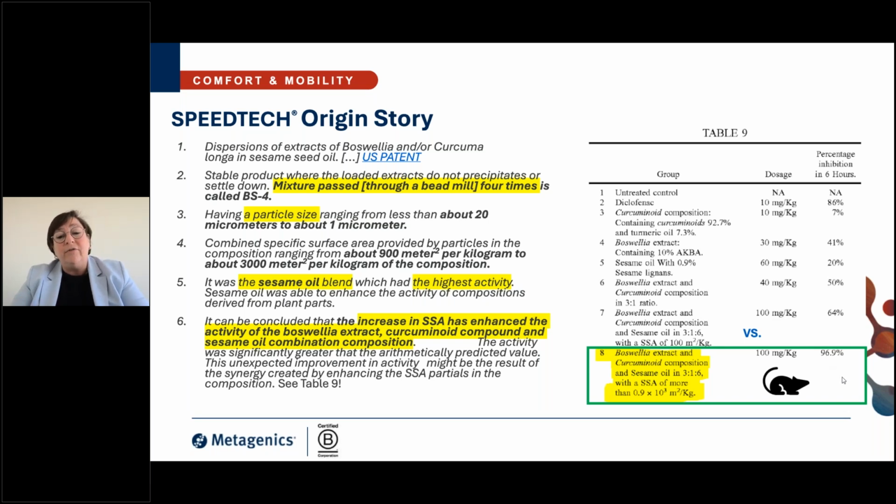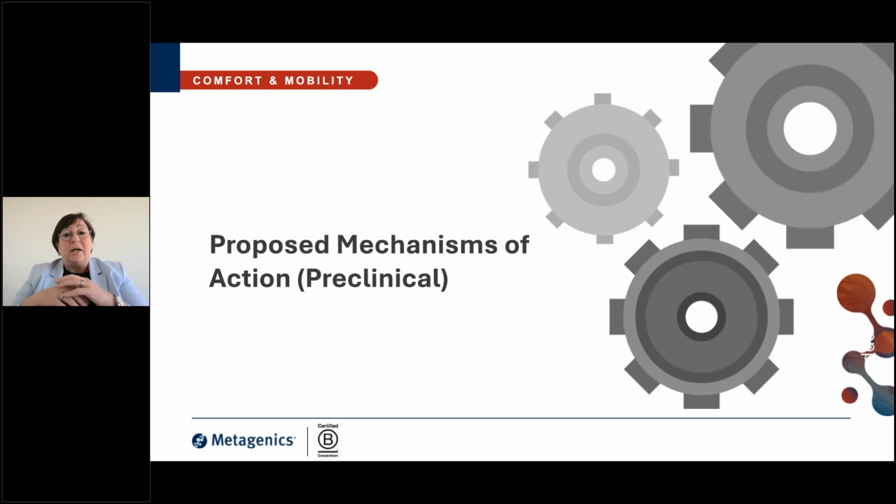So I think this, even if it's animal data, clearly shows the difference in absorption and the difference in effect as well, as a consequence of that improved bioavailability. And so to come to this great technology, several combinations have been done, and you see 8 of them here, but several different ratios and several things have been tested to come to the best combination to have this speed technology. So that's about the technology and the improved bioavailability.